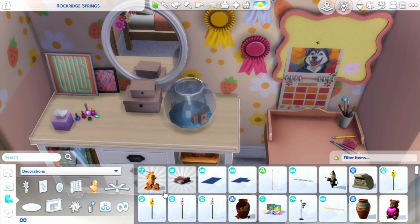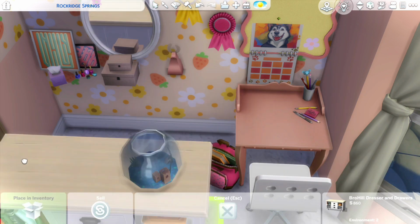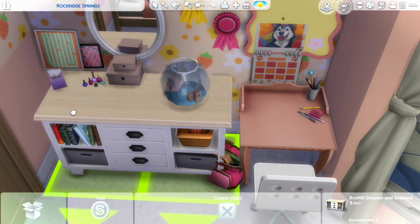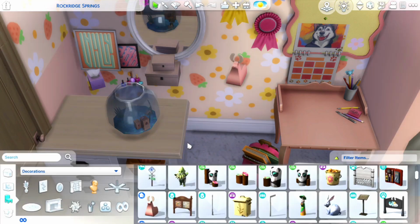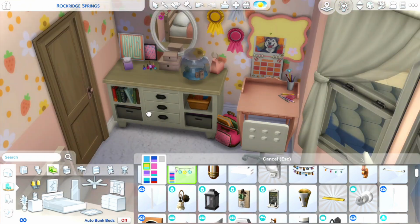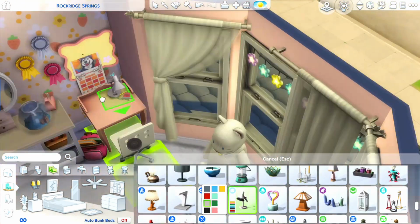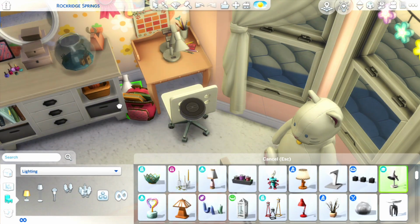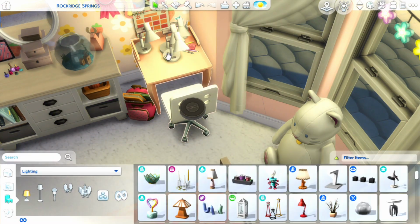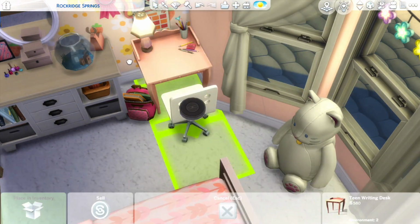Anyway, I'm just cluttering up this dresser in the girls' room. I thought it'd be nice if they had a fish. It just seems like a nice little practice pet for them to have. Again, there is a dog on this lot, at least in my game, but it's just something they can personally take care of. It's their own personal pet. Oh, shoot. Whoopsies. My bad. Hopefully that didn't hurt your ears.